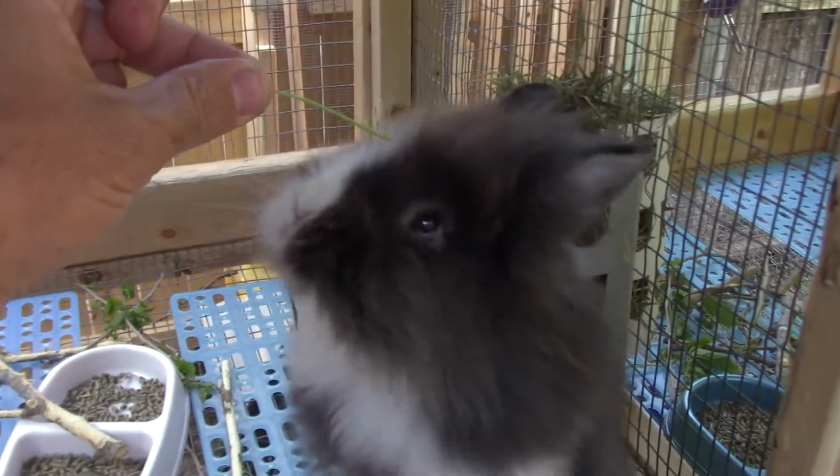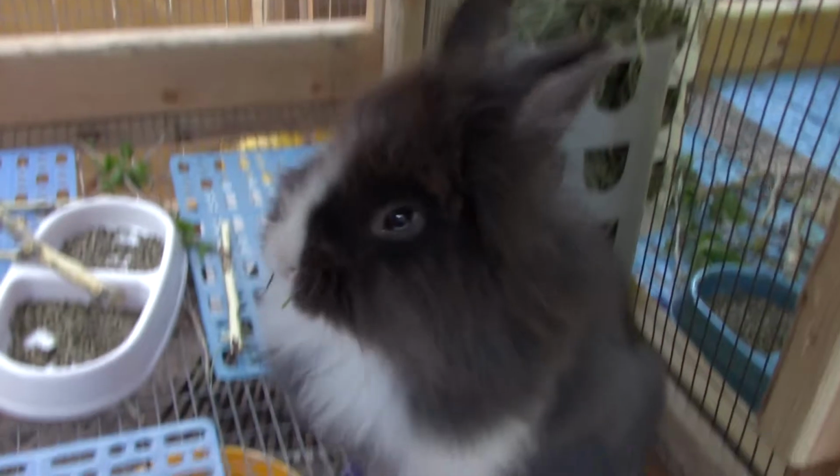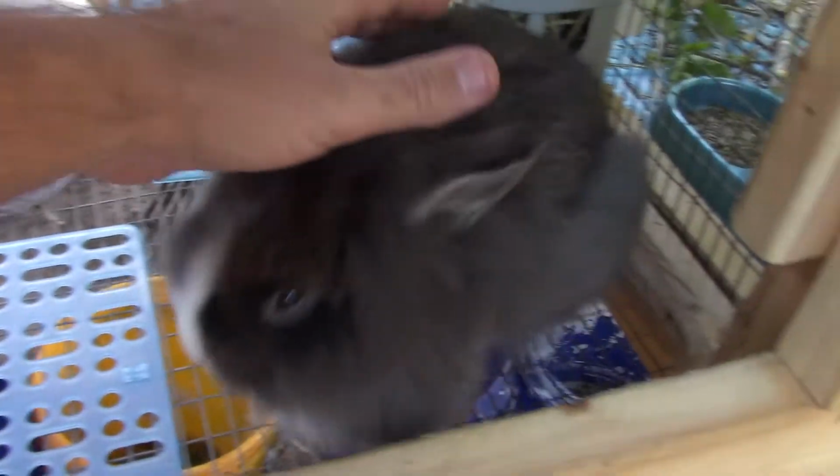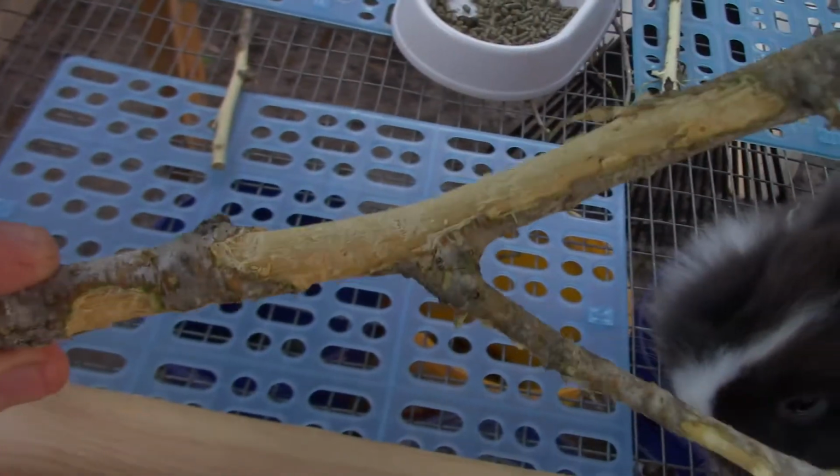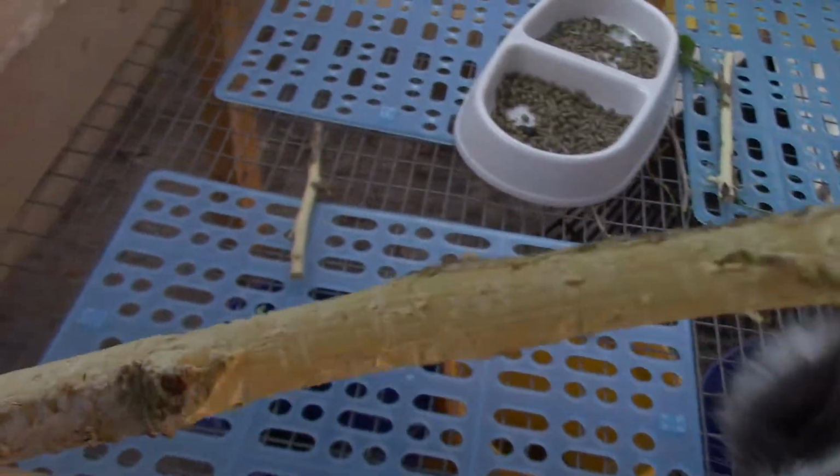These rabbits are very, very young. We've only had them for about a month, but they're so friendly. We pet them all the time, and I built this whole play area, so they're out exercising a lot every day. So they're real content rabbits. You can see Thumper loves the mulberry sticks. He always chews the bark off. They say it's really good for their digestion.